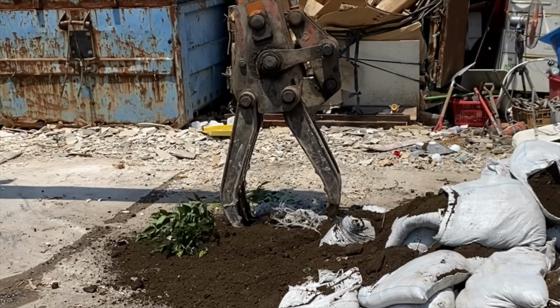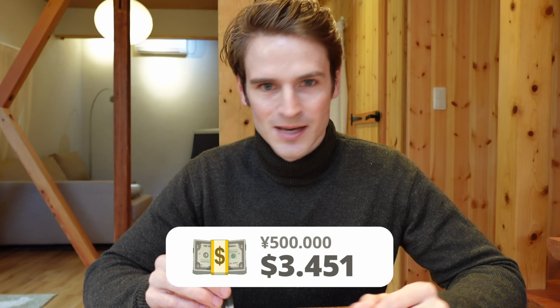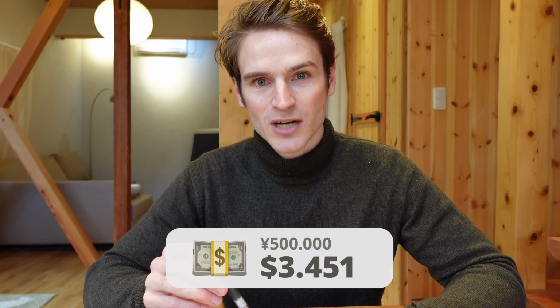They charge about 7,000-8,000 yen per cubic meter of wood. Then concrete is more expensive, steel is more expensive. It depends on what you're disposing of. And getting rid of all the building trash here cost me about 500,000 yen. But I did most of the work. To hire a company would have been about three times, if not more, the price. We're in central Tokyo, it could be cheaper elsewhere in Japan.